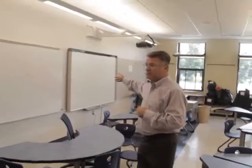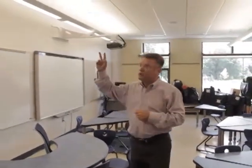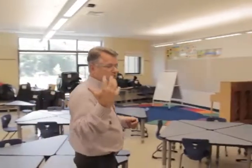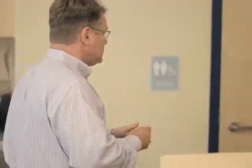We have our smart board in the front of the classroom, which can be operated from the teacher's desk on this side here. We use direct and indirect lighting for a better light quality in the space. We also use sensors, so the building understands when we're in the space and when we're out, so it can sense when we're here. Mechanicals turn on and off, lighting turns on and off.